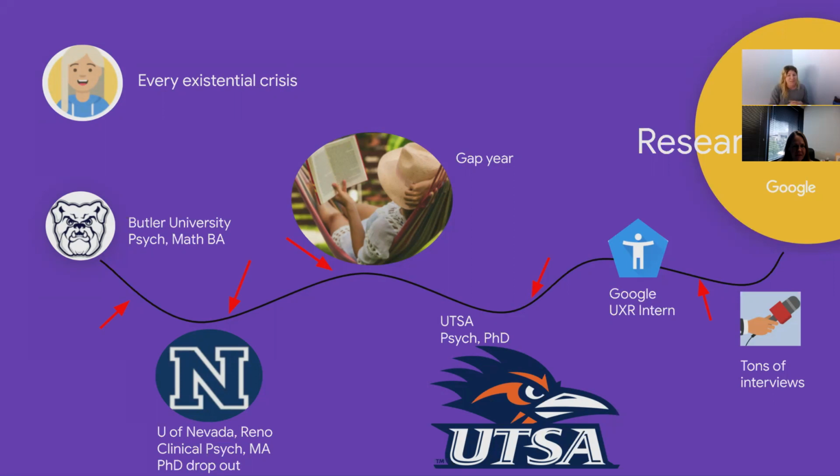And then when dropping out of the first program, it was really stressful to figure out what's next. How can I apply this? What should I do? And then at the ending of my first PhD program, I thought, oh shoot, do I go industry or academics? They both have lots of pros and lots of cons, and I was trying to make that decision. And then even after my internship, I was trying to figure out, how do I want to apply this? What do I want to actually do with my life?